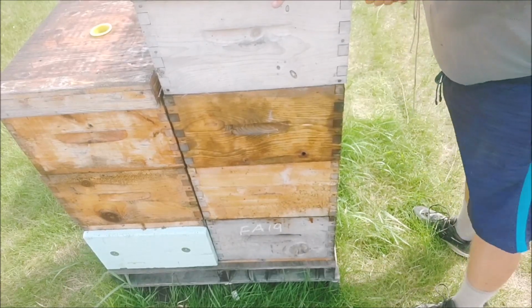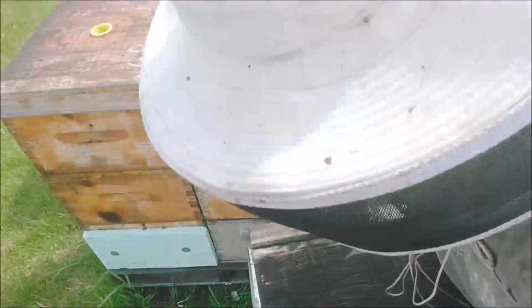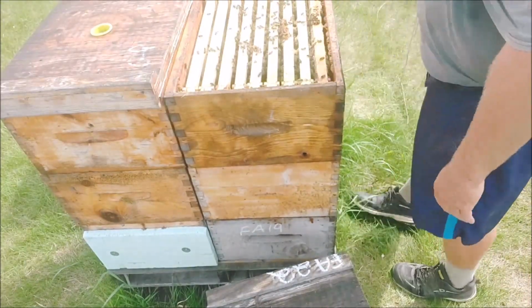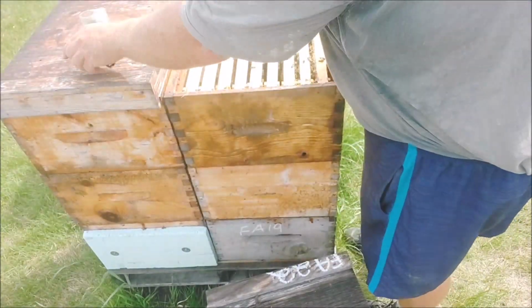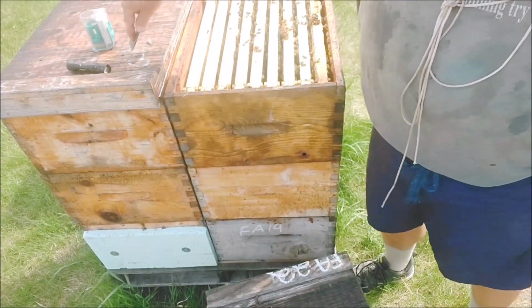Another queen check. There's not much in this top one. Oh, there's some weight there. Not tons, but a little bit. It's a lot of foundation. A lot of foundation this year. I've been selling comb and I've been selling nukes, which means drawing a lot of foundation, which I realize does impact my crop.